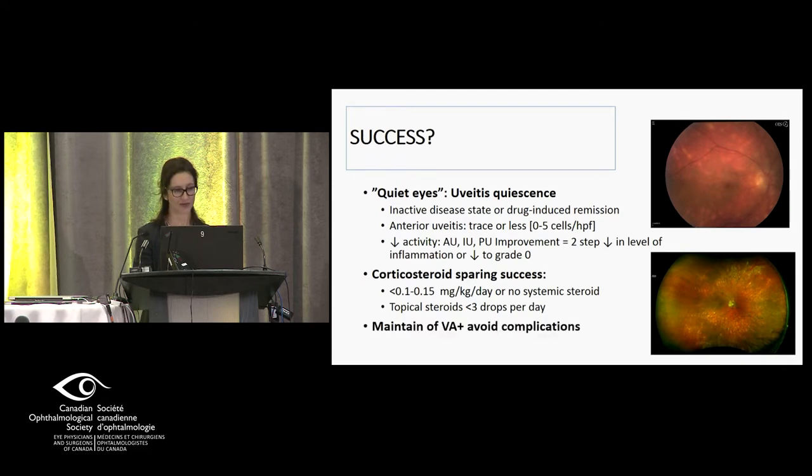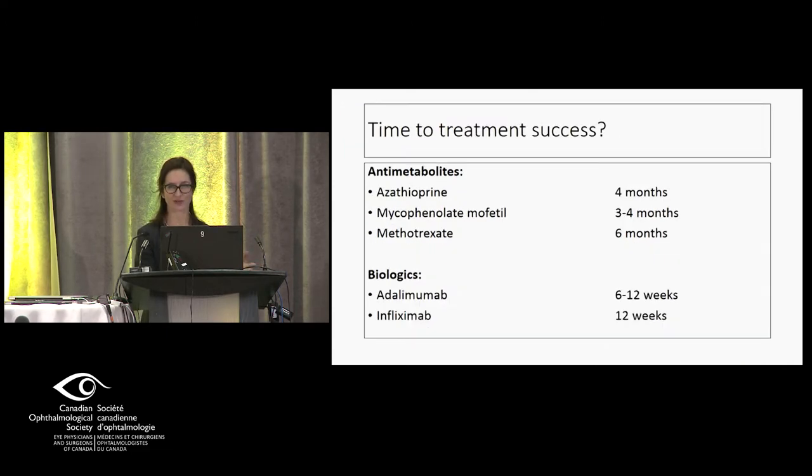How long does it take to achieve treatment success? You've already heard, it takes at least 6 to 8 weeks to start to see improvement. But with the anti-metabolites, probably about 4 to 6 months to achieve control of the uveitis. And again, as I've mentioned, it's a little quicker with the biologic agents, about 6 to 12 weeks for those.